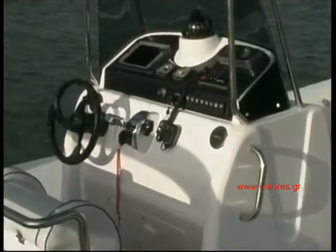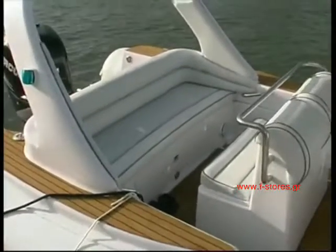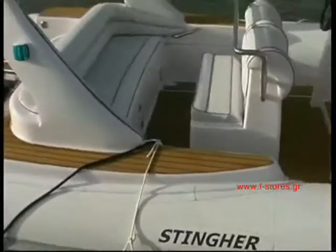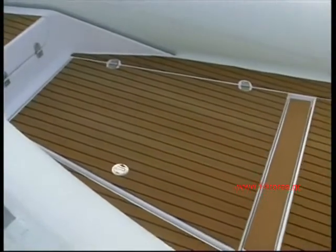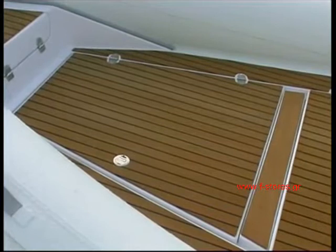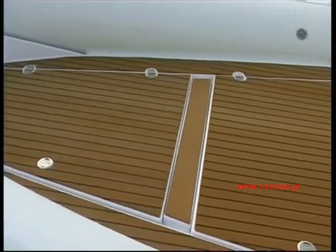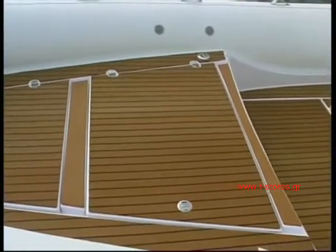However, there is a full width contoured rear bench seat, and this is beautifully upholstered again, nice high backrest. It's all part of an integral moulding which goes the whole length of the boat. It means you can clean the bottom of the boat easily. You can put a hose down. There's no little edges or anything for it to catch under. Everything goes straight out of the self-bailers in the stern.